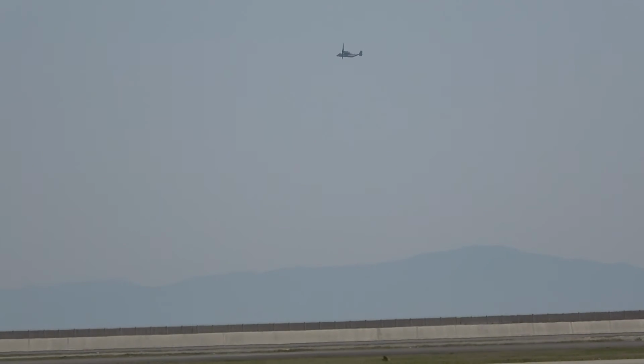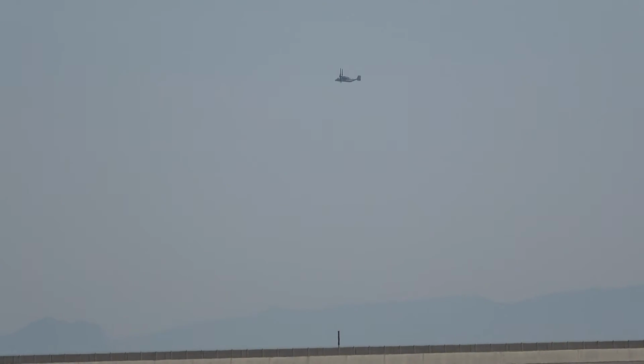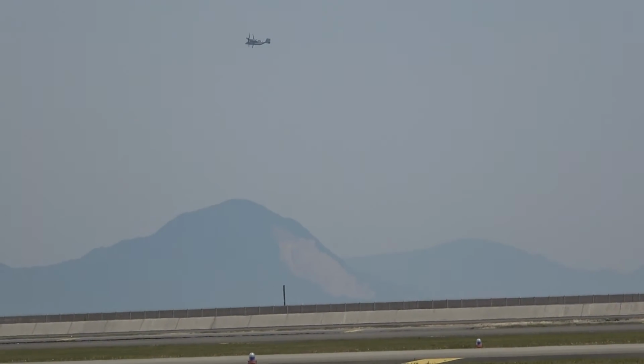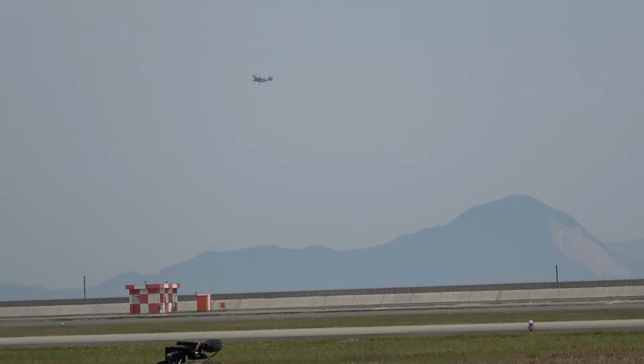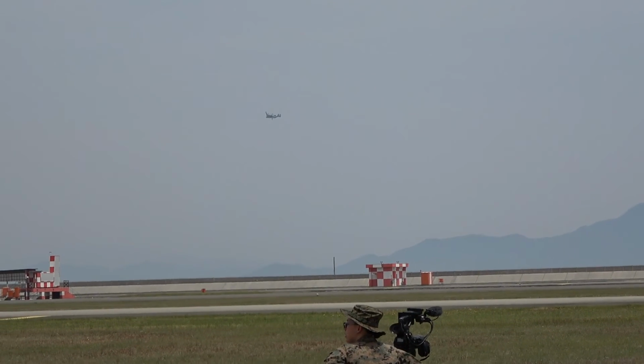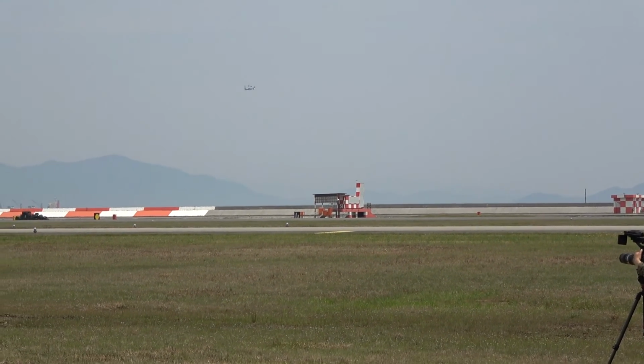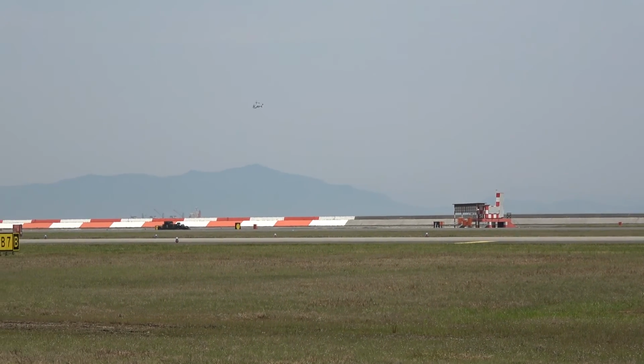The Osprey also features the capability to fly on just one engine. Thanks to the shaft that connects the two engines on board the MV-22, it allows for both propellers to spin if an engine fails.